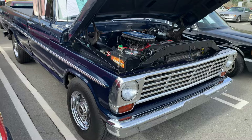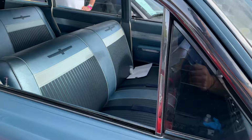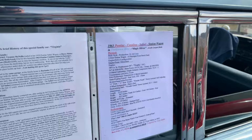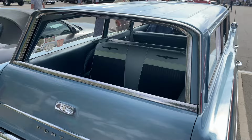Right, this is one I've been trying to shoot all morning. This one always has a crowd of people around it. This is a '63 Pontiac Catalina Safari station wagon. It's a really nice, I don't think it's original, I think it's just a really nice restoration. It's got underdash air and everything, so it's ready to go cruising. It might be from the Palm Springs area, because a lot of guys out here obviously have to have their air conditioning because it gets very warm in the summertime. In fact, it's November and it's actually kind of warm today.